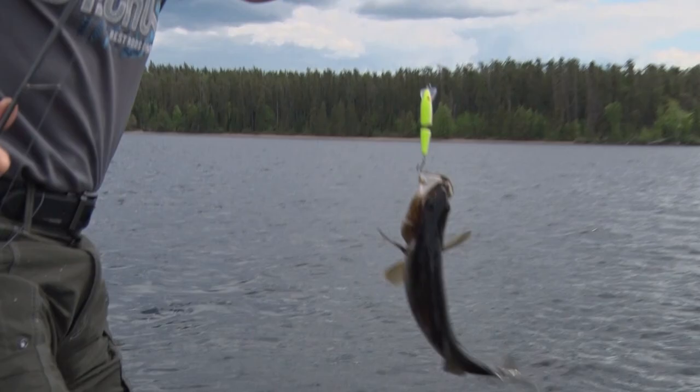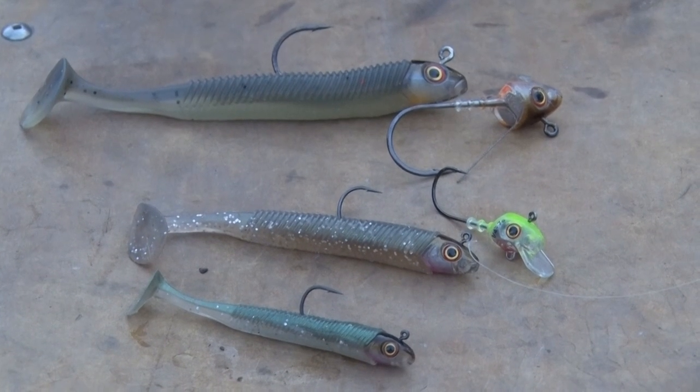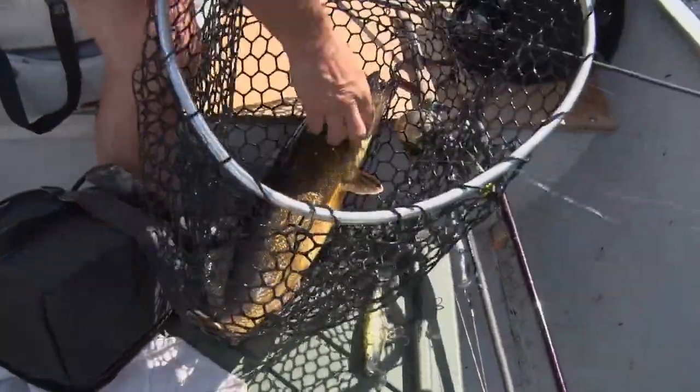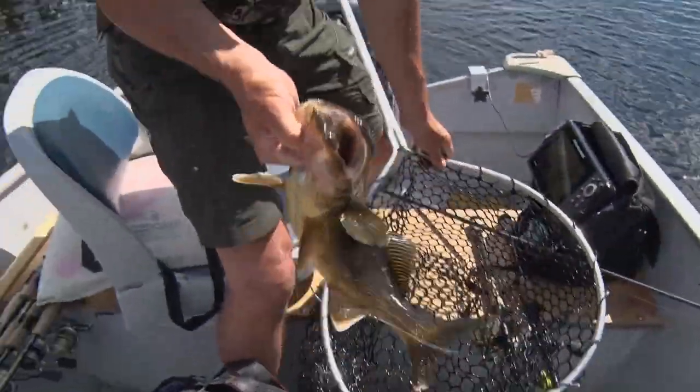And then I've really become fond of the Storm 360 GT search bait since it's come out a couple of years ago. 3.5, 4.5, and 5.5 inch sizes. Boot tail with a rattling head. Awesome lure to cast to imitate minnows that'll catch a lot of fish as well. Ooh, there we go.